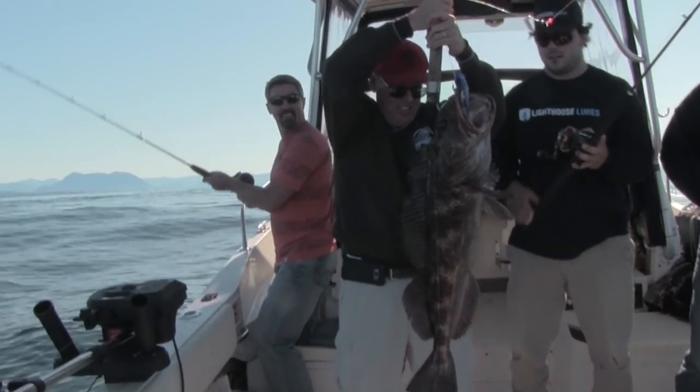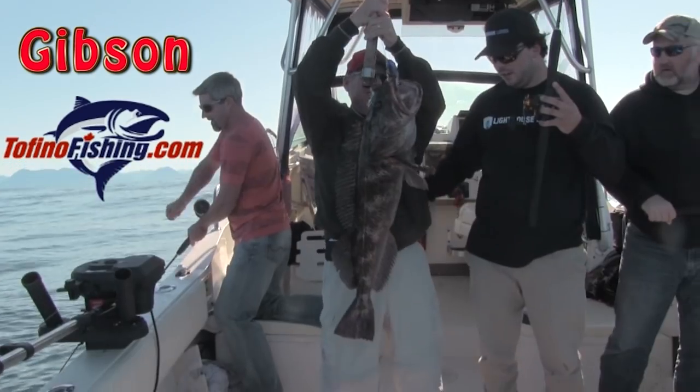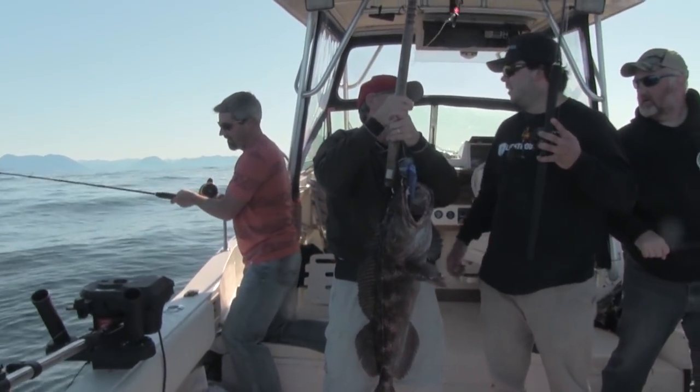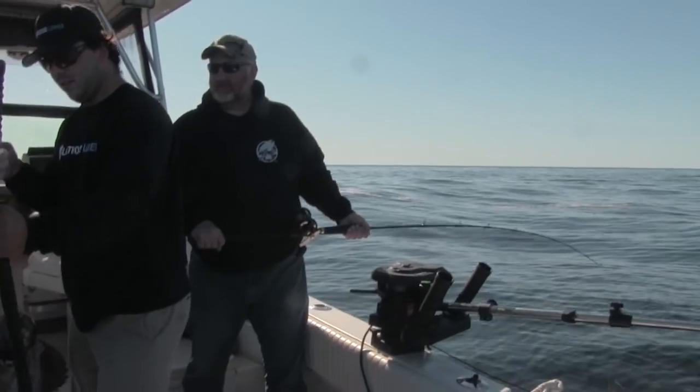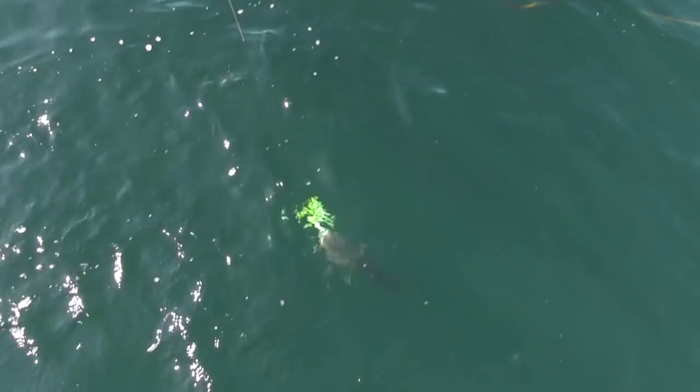Look at that fish. What would you put that at, Gibson? That's probably 20, 25 pounds. That's a good one. That's a whole lot of fish and chips. Absolutely. You just get off there. Oh, you still got yours there? Yeah.